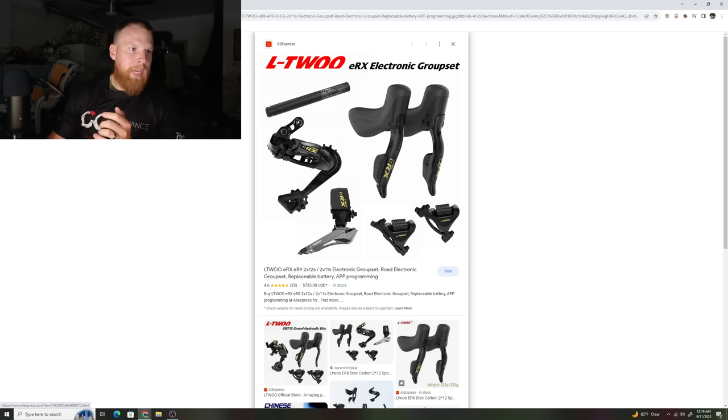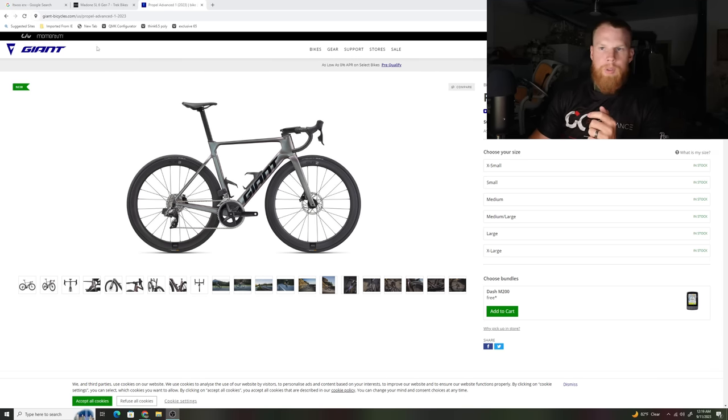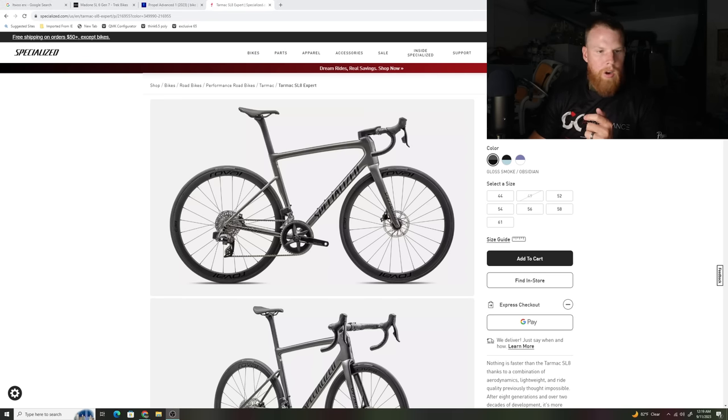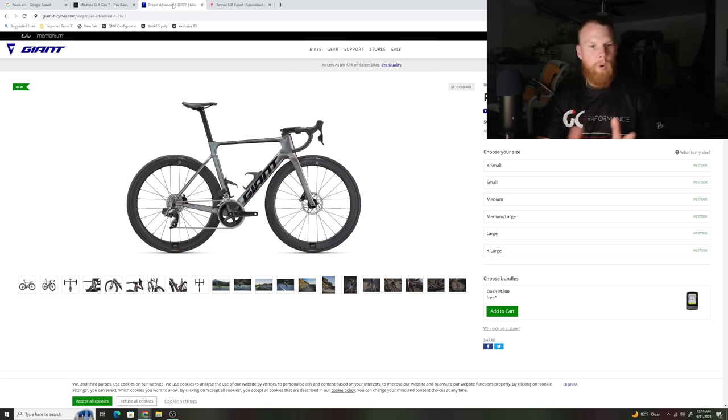If I was one of these big name guys, Trek, we have a Giant, we have a Specialized Tarmac SL8, we have whoever it is. These big three companies right here are typically the big name guys. They make everything from bicycles to cruisers to mountain bikes to components across the board to clothing lines. They have enough money to go ahead and do whatever they want to do.